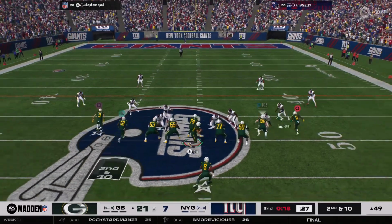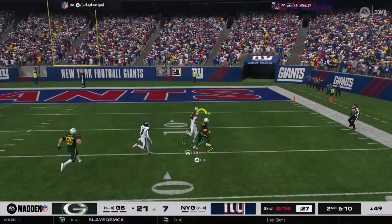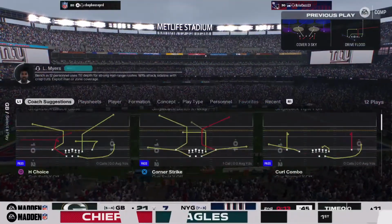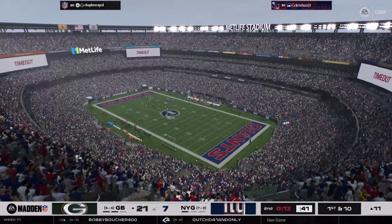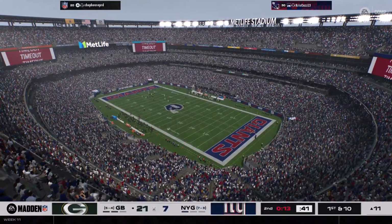A 2nd down throw here for Love. He beams one deep right side. This is caught inside the 15. And he'll go down. Looks like they're marking him at the 11. The Packers take their first time out. They'll have 2 left to work with before halftime.